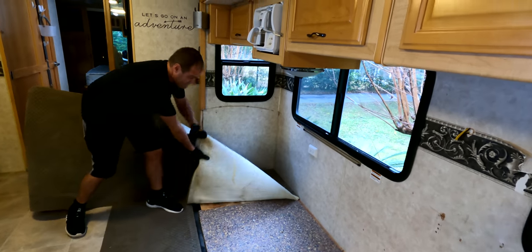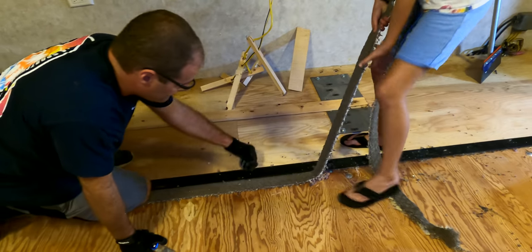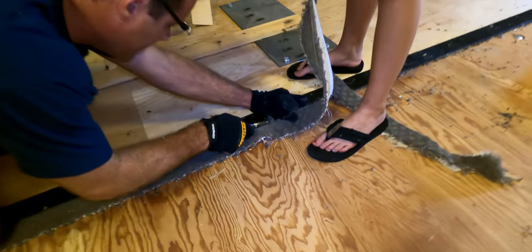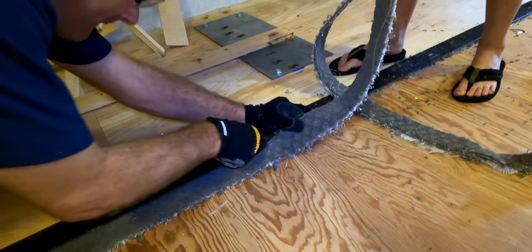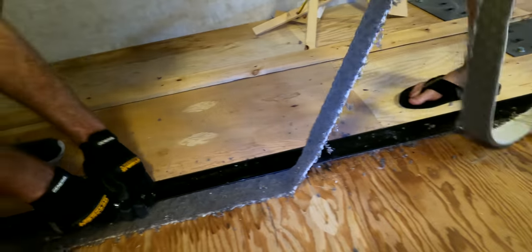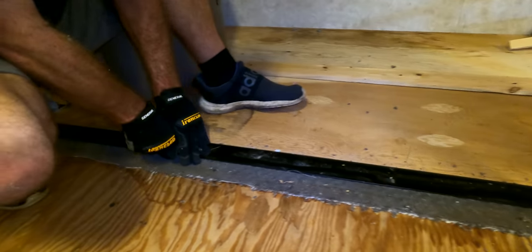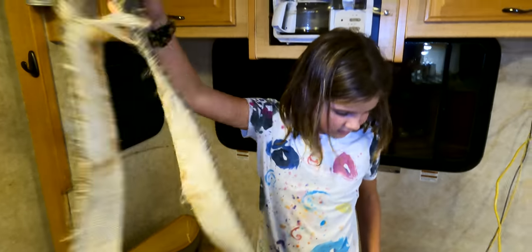I think there's a bolt there again. Oh yeah. Okay, just pull it. Cut a little bit harder. Daddy, cut it a little bit harder, please. Right over here, Daddy. Yeah. Woohoo! All right. And it's filthy.